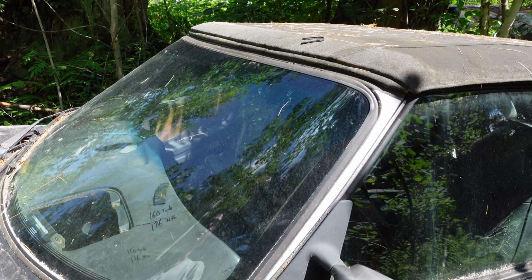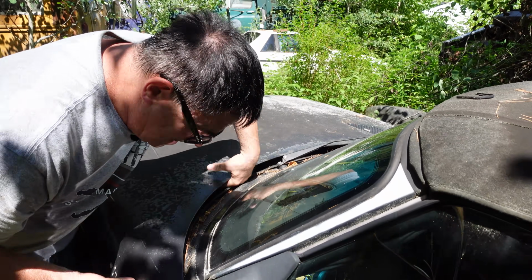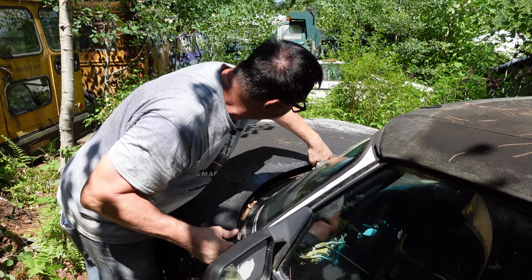Now, inside, under the engine bay, let's have a look here, and try and find, see, how do I get in here? I should know these things. Go up front.